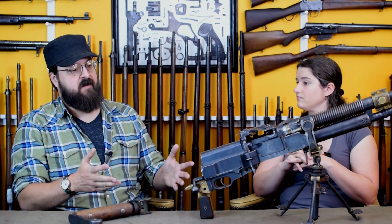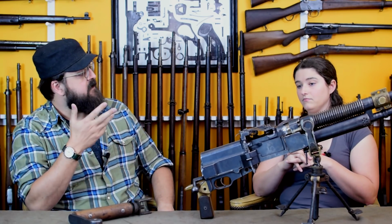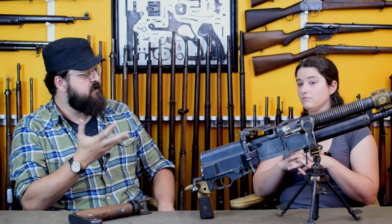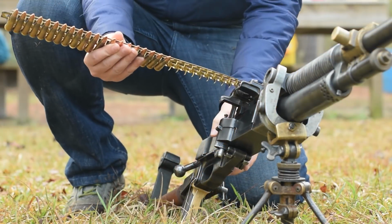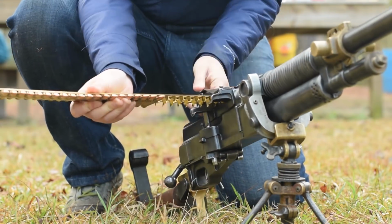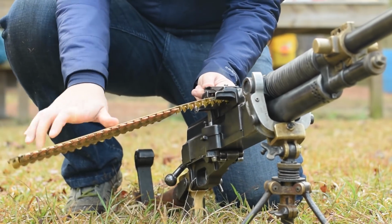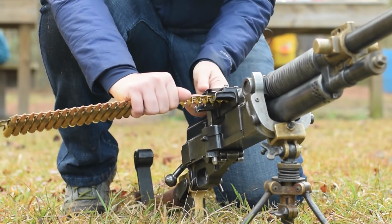All right, so that covers the basic ergonomics. We have one other thing to talk about, which is actually loading the strips in this thing. I don't want to trigger a PTSD moment for you, but did you want to talk about really how fun it is to get one of these into that?